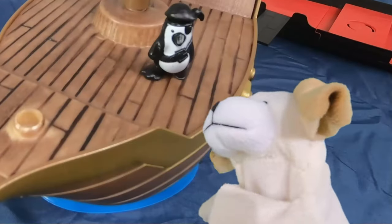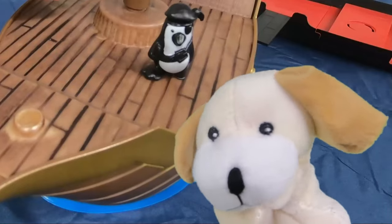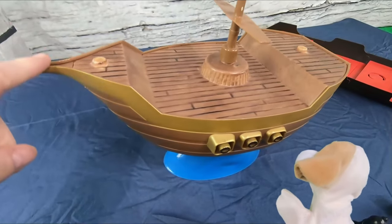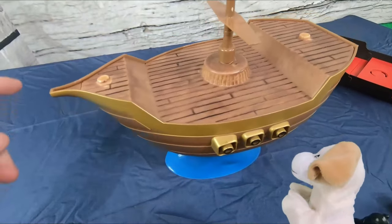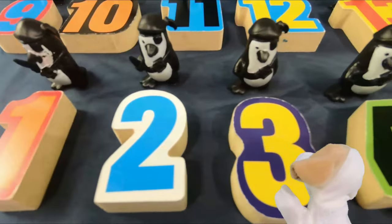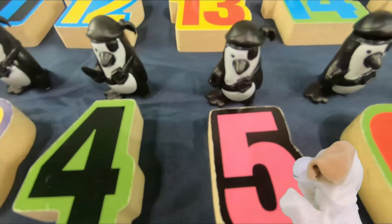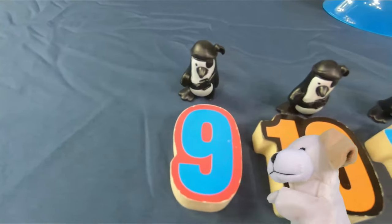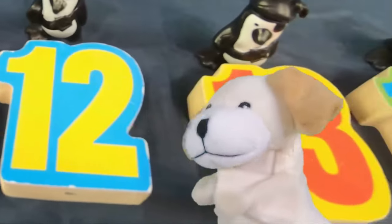Easy, right? No, not so easy. And that's because the boat is super wobbly, and whenever you put weight on it, it rocks and spins. But we're not gonna let it stop us from getting all 16 penguins on the boat, no matter how rocky and tricky it is. Oh boy.